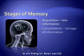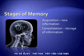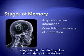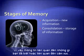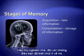Then we have consolidation. This is where the information actually gets stored. If you've concentrated well enough on something, the information has been encoded in your brain. The hippocampus sends a signal that it needs to store that information as long-term memory. That happens more easily if it's related to something that you already know, or if it stimulates an emotional response, for example.